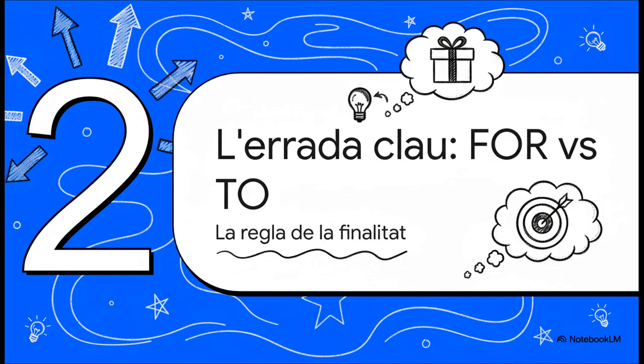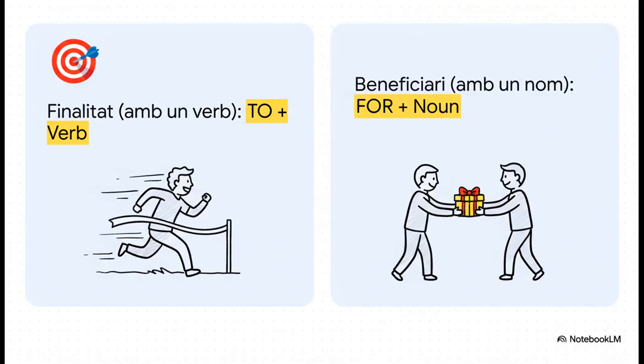All right, let's tackle the big one. The most common error of all. We are going to solve the classic for versus to problem right here, right now. This is all about the one golden rule you need for expressing purpose. Okay, this is it. This is the simple, powerful pattern you just have to burn into your memory. When you're explaining your purpose with an action, a verb, you always use to plus the verb. But when you're talking about a thing, a noun, or who something is for, then you use for plus the noun. That's the whole secret.